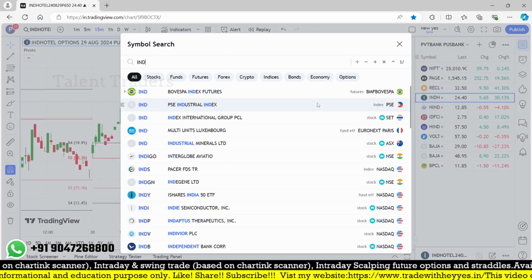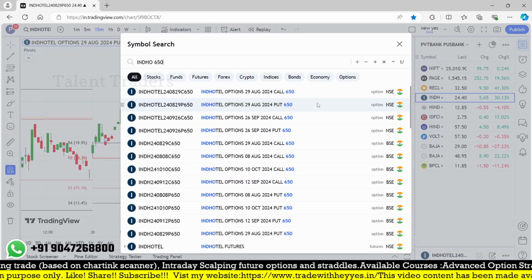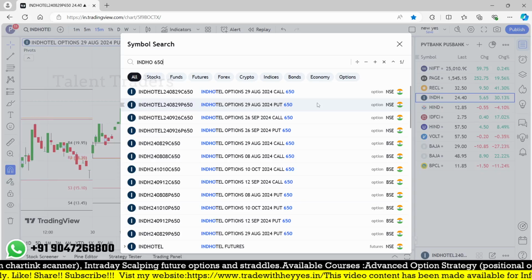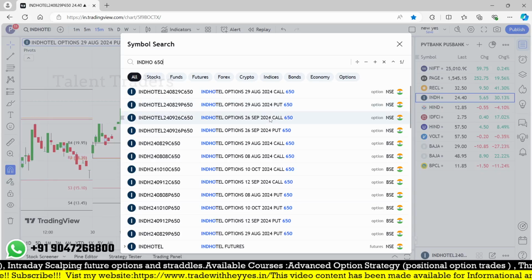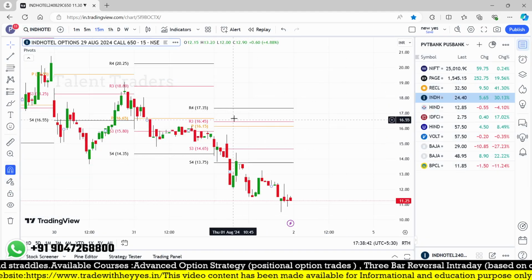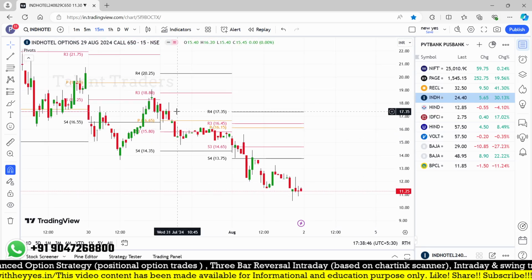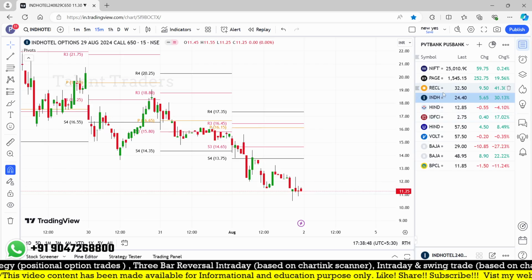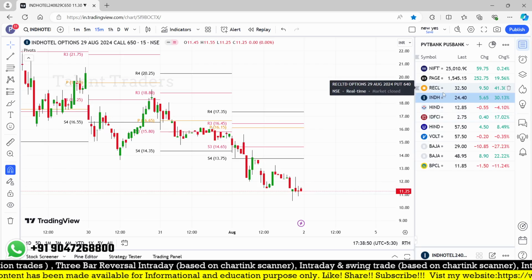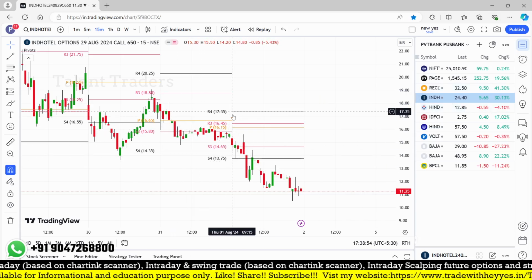But in this case, Indo Hotel 650, this is a call or put option, and we can look for a call option, August. So in this case, this is not an inside. The one I was explaining recently, REC, had both as inside, but in total, only the put is inside, and the call is not inside.